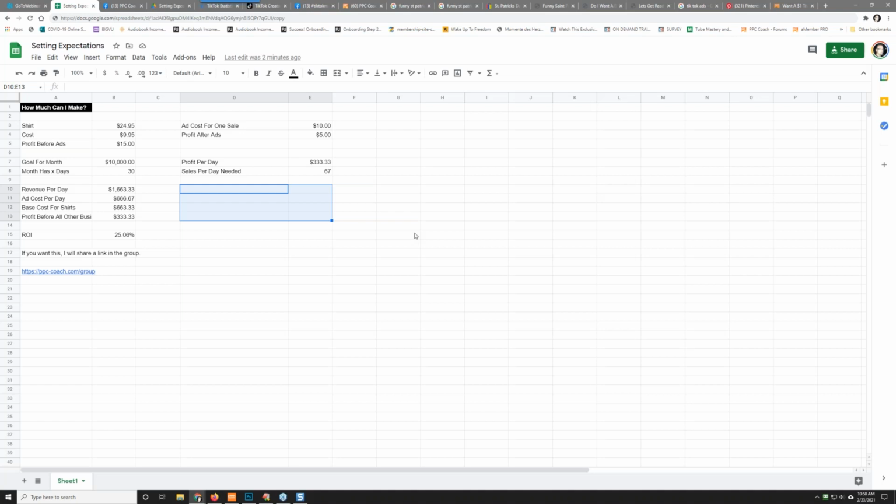So each one of these platforms requires a totally different funnel and a totally different video. The video that you'd use on Facebook, you can't really use on YouTube.